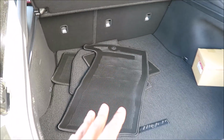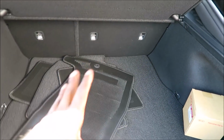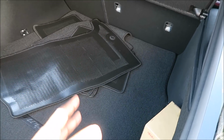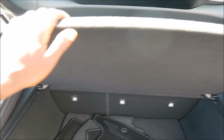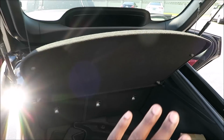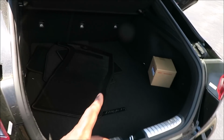You would think a little bit more with the dimensions of the car because of how big it is, how long it is, the wheelbase, but it's not a bad look. I think it's plenty of space for what it is. You do have this big protector here for privacy, but you can also take that off as well. But for the most part, this is a really good look as far as space goes.